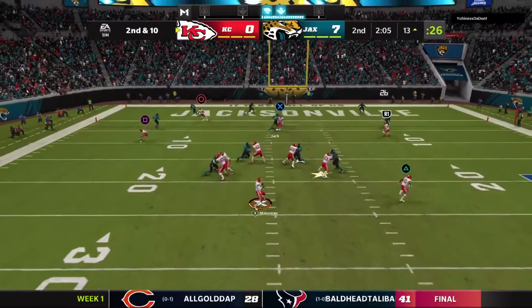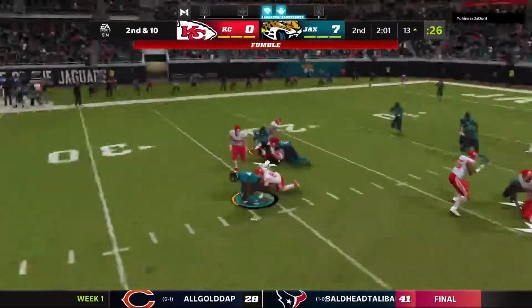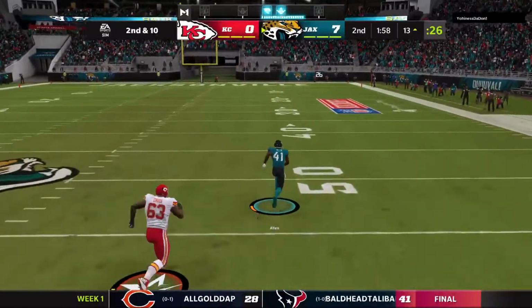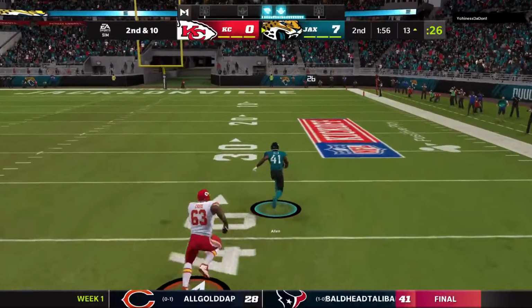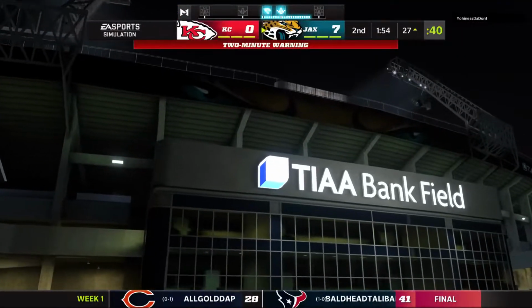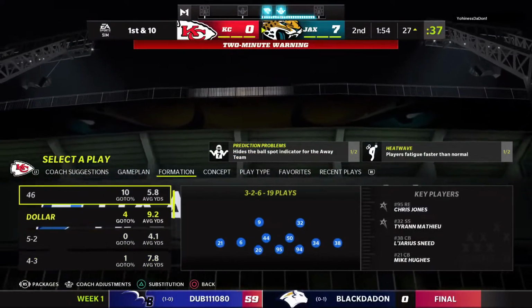Throwing now is Mahomes. Nowhere to go here. He lost the football. And the Jags grab it. Taking it right down Broadway. He's at the 40. 30. And a huge return as he'll take this one all the way down inside the 30-yard line.